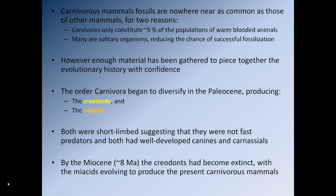The other reason is that the vast majority of carnivores are solitary organisms. They'll just go off by themselves, they're quite happy that way, and of course that means that the chances of them being successfully fossilized when they live this very solitary existence is a lot lower. Think about it, it's a lot easier to collect fossils if you have a whole herd of bison, for instance. There's a good chance that there could be some event that would kill multiple bison at the same time, and maybe one or two of those bison will successfully fossilize. In contrast, if you just have a lone animal by itself, the chances of it being successfully fossilized are significantly reduced. However, we do have enough material to piece together the evolutionary history with a pretty high degree of confidence.